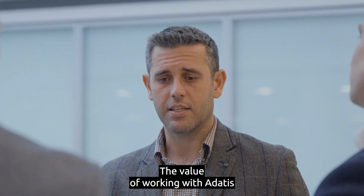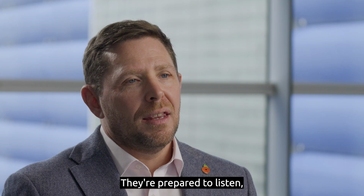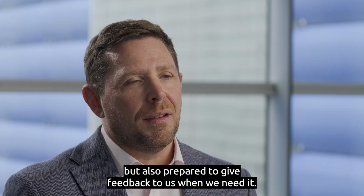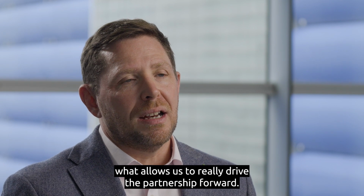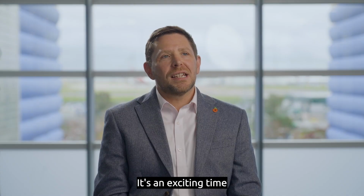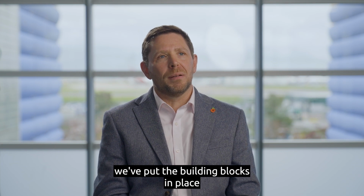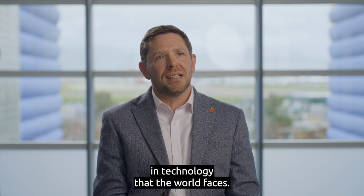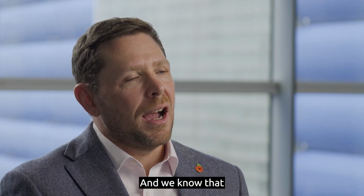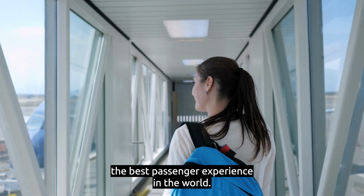The value of working with Adatis is they immediately brought a deep technical expertise to our team. They're prepared to listen, but also prepared to give feedback to us when we need it. And that's what allows us to really drive partnership forward. It's an exciting time for Heathrow because over the last 2 years, we've put the building blocks in place to really allow us to deal with the exponential change in technology that the world faces. And we know that that's going to enable us to give Heathrow the best passenger experience in the world.